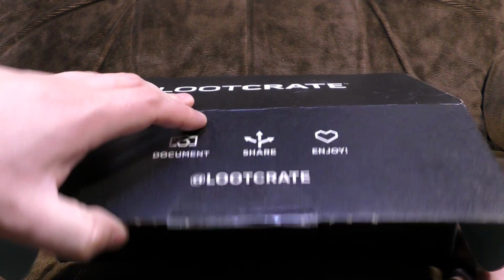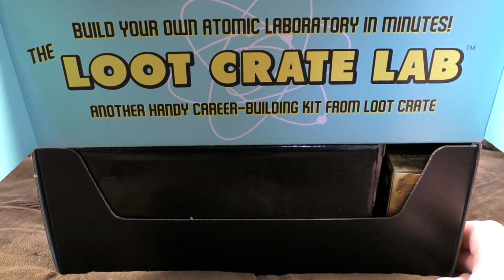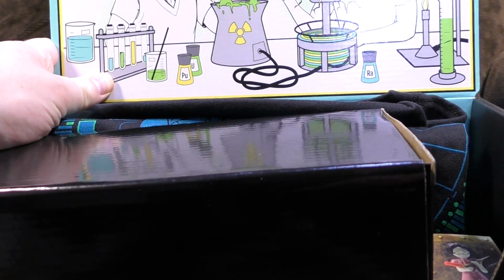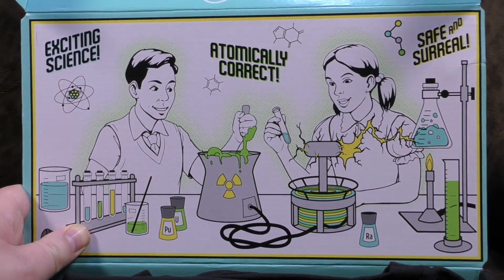And this month's theme is, I don't know because I didn't look it up, but it says on it, build your own atomic laboratory in minutes. The Loot Crate Lab. Another handy career building kit from Loot Crate. Fair enough. What have we got? We've got some 50s style kiddie winks with exciting science. Atomically correct. Ooh, safe and surreal.